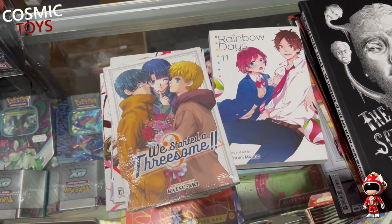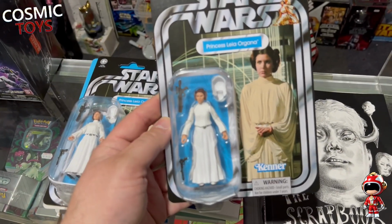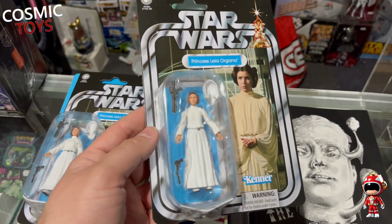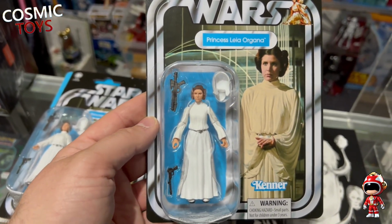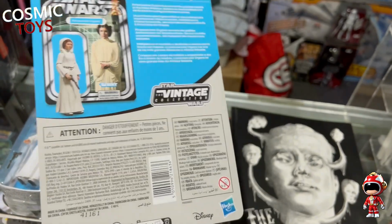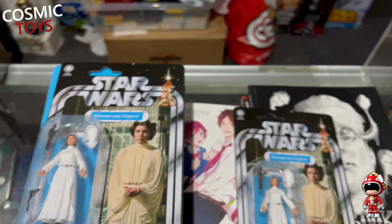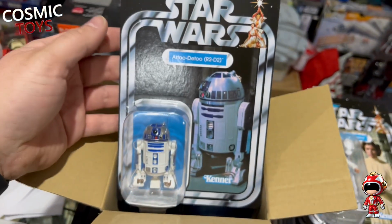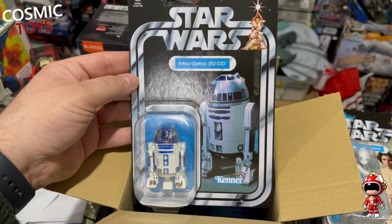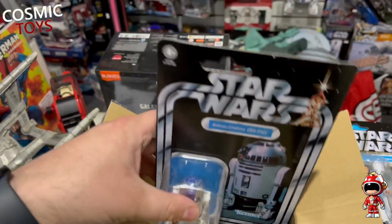Okay, you're here for the toys. What toys have we got? We got some Star Wars vintage collection. We got Princess Leia. Come on, focus, focus. There we are. Princess Leia, there we go. Awesome stuff. We also got a box full of R2-D2s. Never have enough R2s, can you? Never have enough R2s. Yeah.